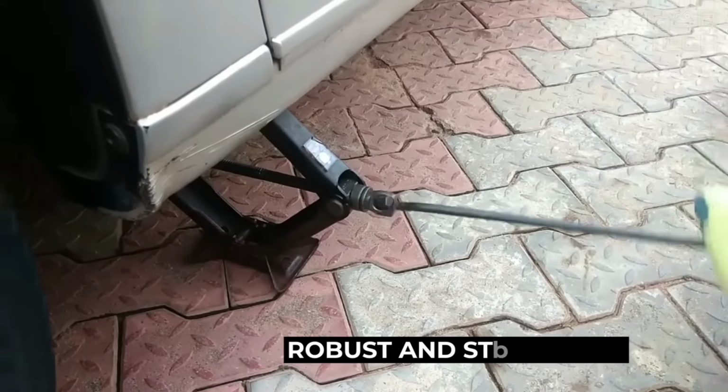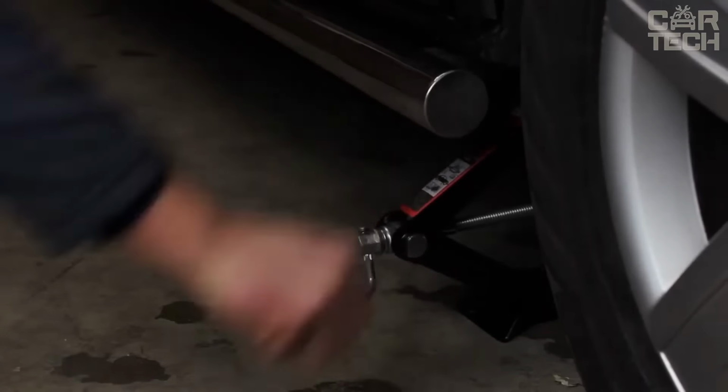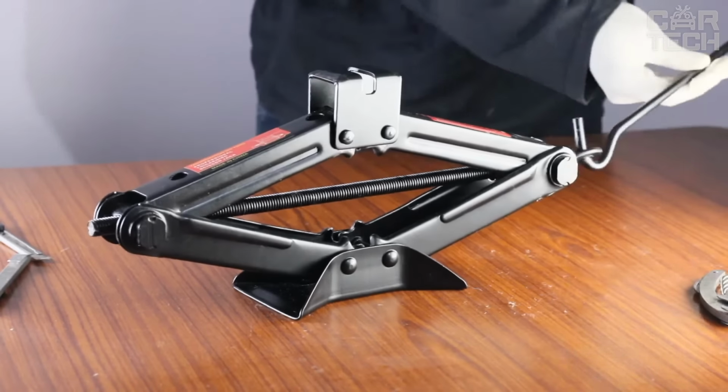The design of the jack is well thought out, so you cannot worry about stability. A wide foot reliably holds the car. The main thing is that its clearance is between 4 and 17 inches. This jack is ideal for road trips, garage work, and emergencies where quick and safe lifting is required.